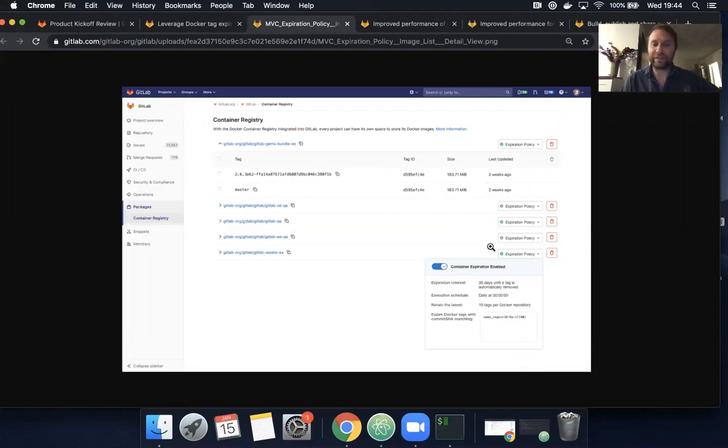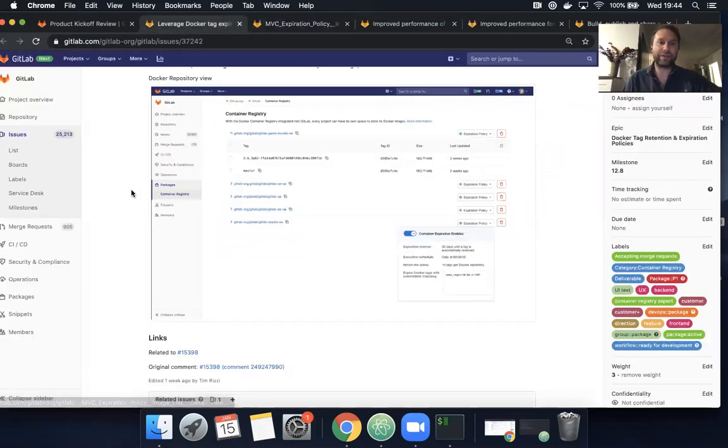And then I have the ability to set them, both the interval, the schedule at which they should run, the number of tags to retain, and which tags to expire. You could use regex here to match any pattern you'd like. Really excited to launch this feature. I should announce that this is only for new projects to begin with. We'll be working on how to extend this to existing projects in the future.